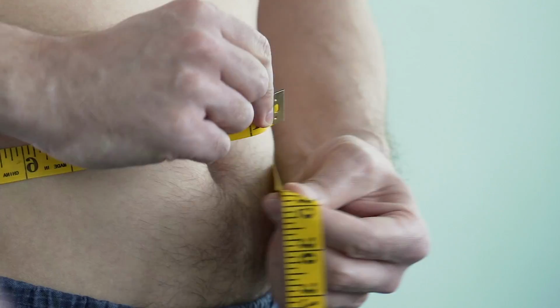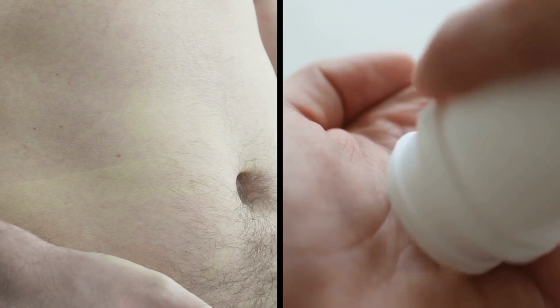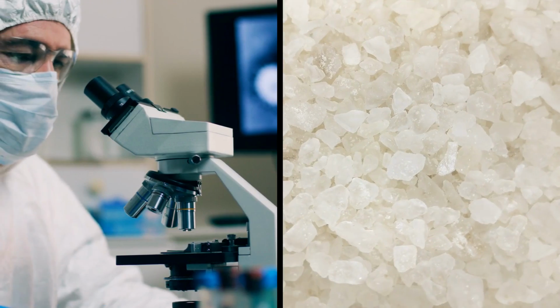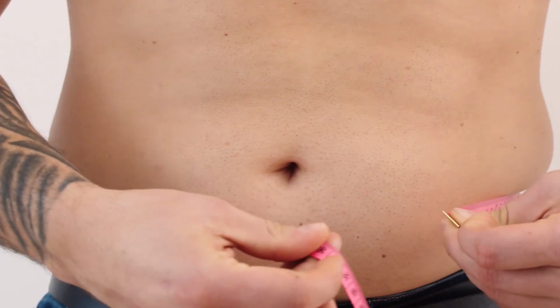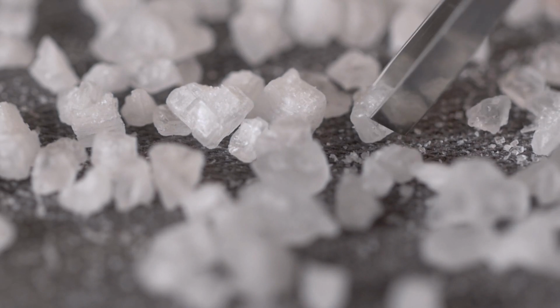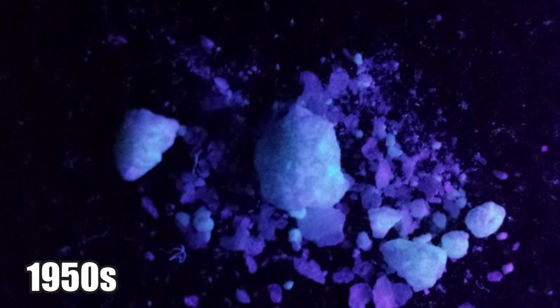People looking to lose weight and get into shape may unknowingly be ingesting experimental stimulant drugs from World War II. According to a new study, a stimulant called phenpromethamine has been showing up in sports supplements and weight loss supplements that are being used right now by millions of people. The reason this is a little alarming is that the stimulant was last sold in the 1940s as a nasal inhaler. It was ultimately withdrawn from the market in the 50s.